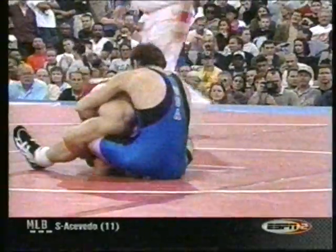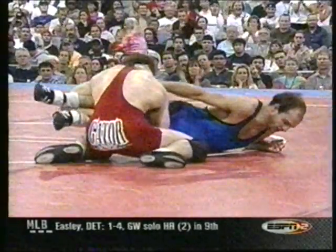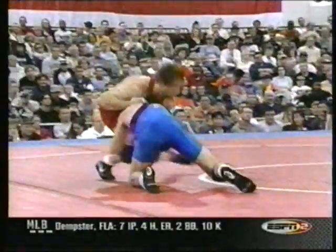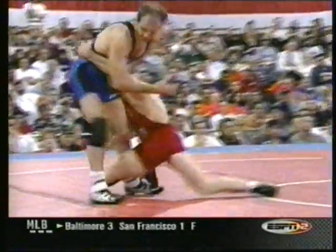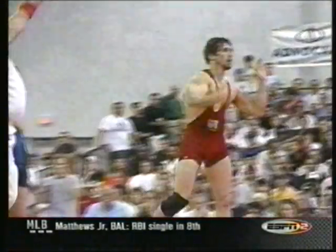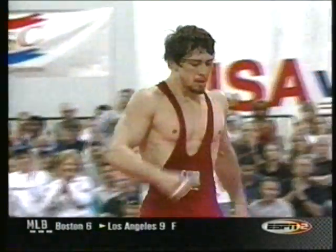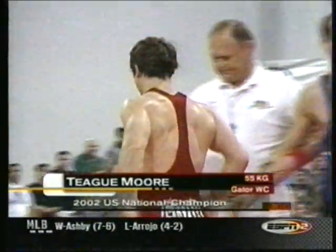Here he is right here, dropping to the hip in the single, drives him to his back, picks up the back points. That's a nice move by Teague Moore. Again here. Nice inside trip, sets him to his hip. And Teague Moore, real happy with that win, 121 pounds. That's our first match. We've got a lot more coming. Stay with us. We'll be back.